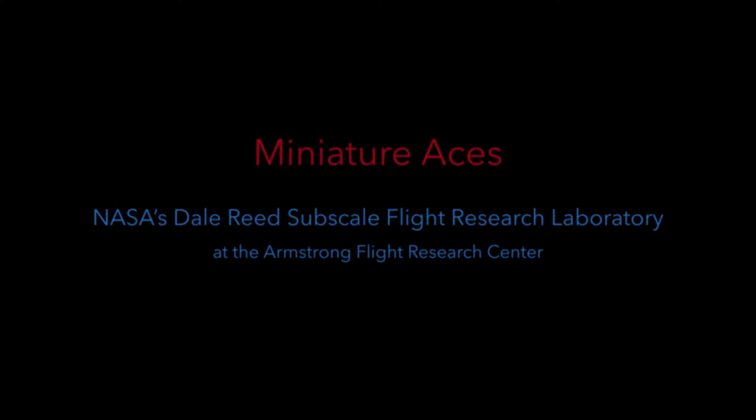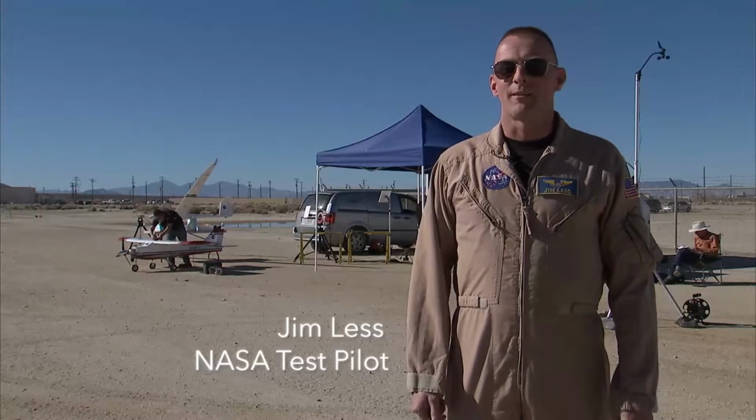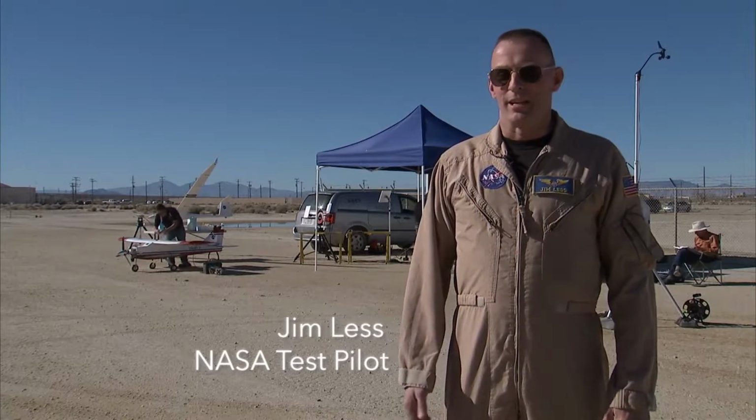Why RC models are important to us in the test pilot business: the first time you climb aboard one of those airplanes to go do something that may have never been done before, it's actually been simulated and flown a lot, and scaled down and tried on many different platforms. Rarely do test pilots just go out and hop in an airplane and give it a whirl and see what happens. Sometimes it's just too unsafe to go fly that aircraft in that flight regime.